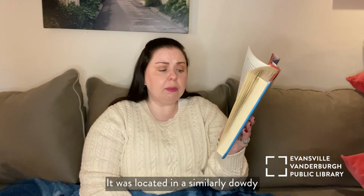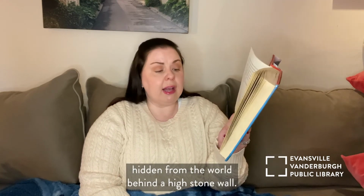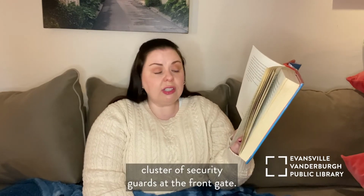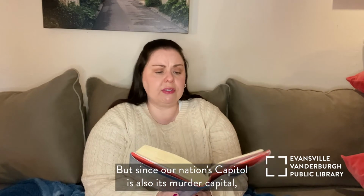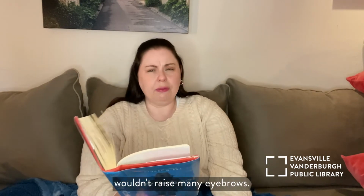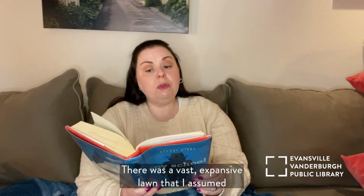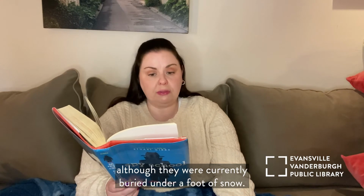It was located in a similarly dowdy and rarely visited corner of Washington, D.C., hidden from the world behind a high stone wall. The only thing that seemed the least bit suspicious about it was the cluster of security guards at the front gate. But since our nation's capital is also its murder capital, extra security around a private school wouldn't raise many eyebrows. Inside, the grounds were surprisingly large. There was a vast expanse of lawn that I assumed would be beautiful in the spring, although it was currently buried under a foot of snow.